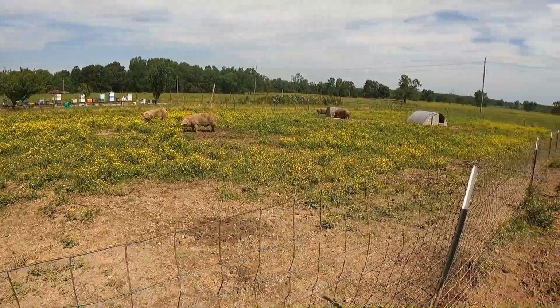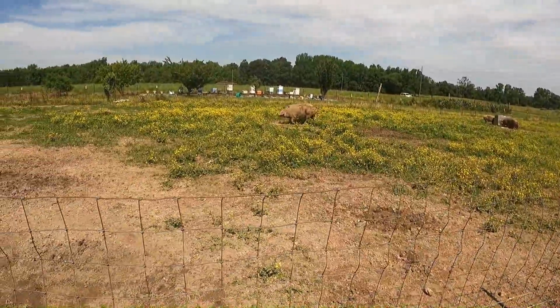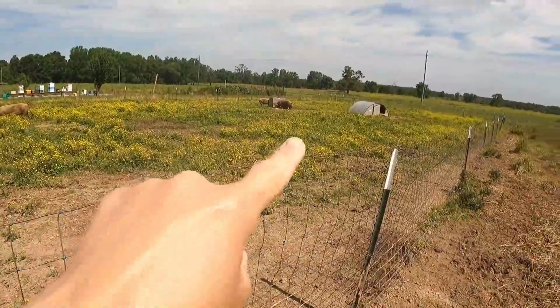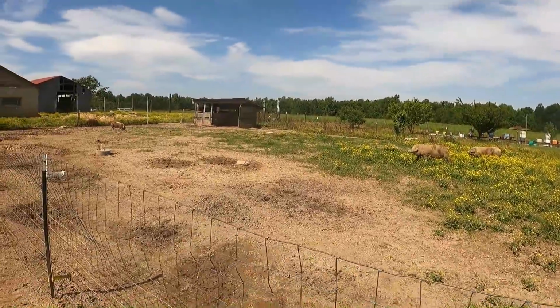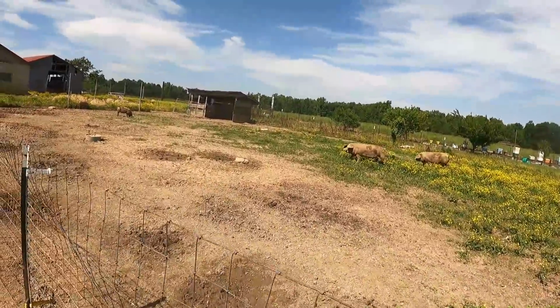So we decided these old spots that were out in the garden needed to be moved back in here where they had more shelter they were familiar with. They were familiar with that hutch. They've got a lean-to barn. They've got wallow holes and stuff made in there where they can cool themselves off. So stay with me here.